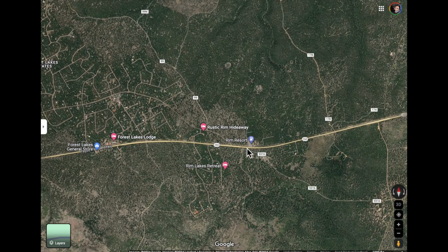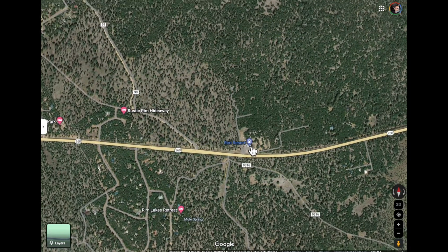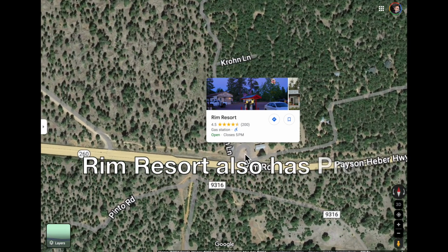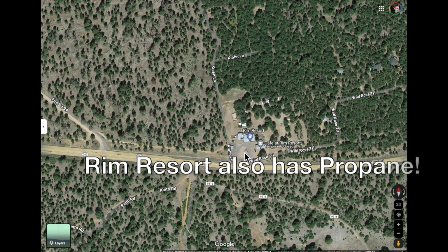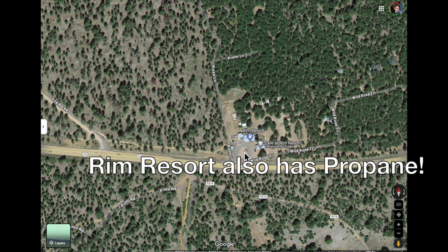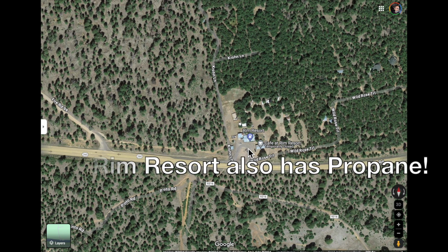If you go a little farther, there's a gas station and a grocery store, a little market right here called Rim Resort. And this is nice because they do have gas available. When we were just there, I wish it was $2.99, it was $3.99 a gallon, which I didn't think was too bad considering it's up on the rim.